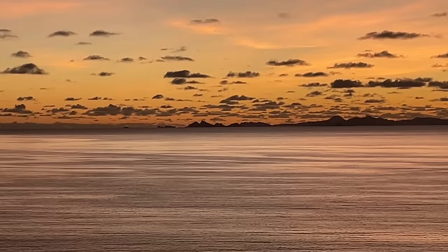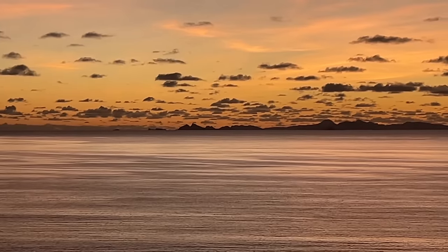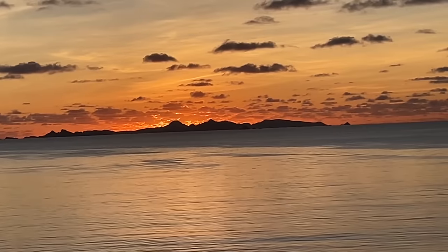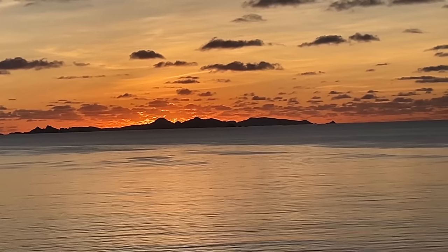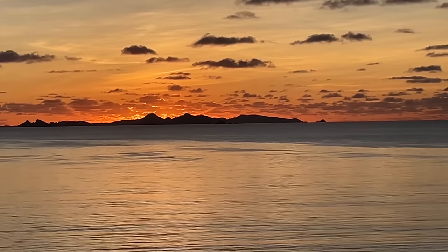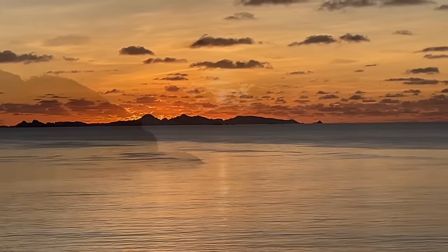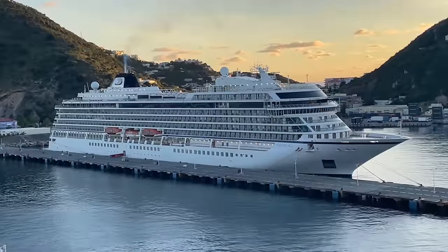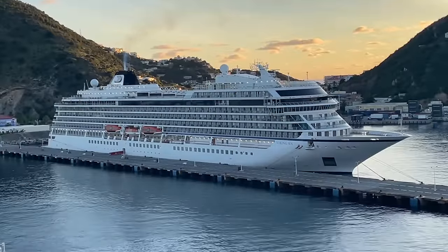Good morning, everybody. We're coming into St Maarten. Fabulous. Oh my goodness, it's so quiet. It's so peaceful out. Apart from me, of course. Come on, wake up, everybody. Oh, hey, Viking Sea. We've been following you, haven't we?